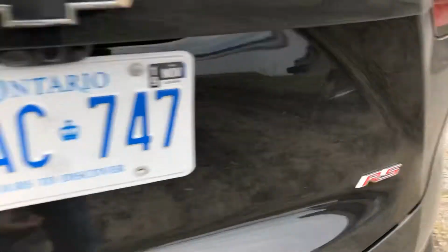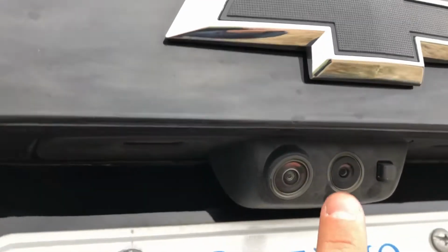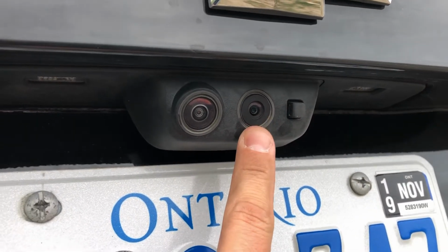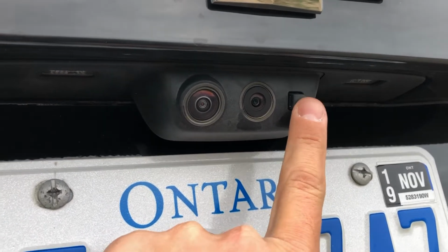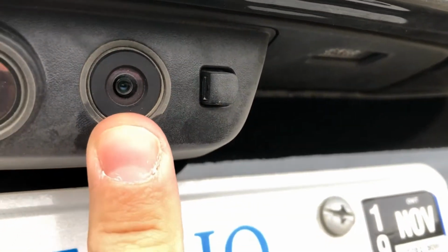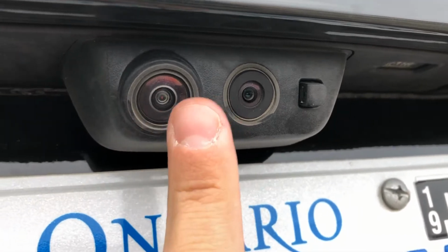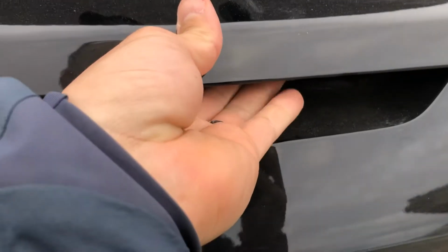Oh yeah, there's your RS badge. It's kind of cool. Oh, this is also cool. Okay, so GM has that rear view camera mirror. So that's the actual camera for that. I'll show it to you when we get inside. It actually cleans. It's got a little jet that shoots washer fluid on it. This is your regular backup camera, so it kind of gets the overspray to keep it clean. Nice touch, I suppose.